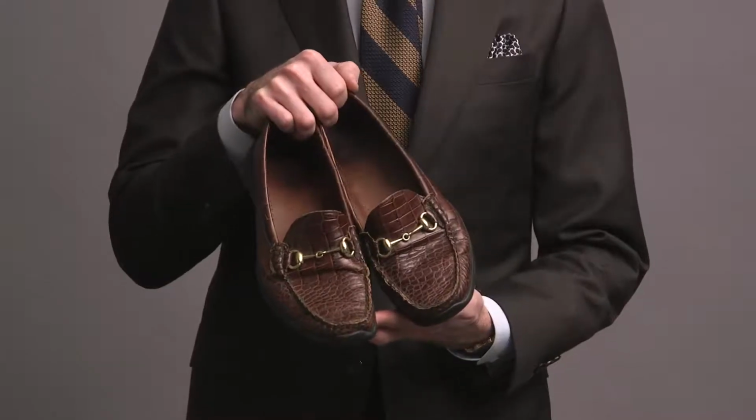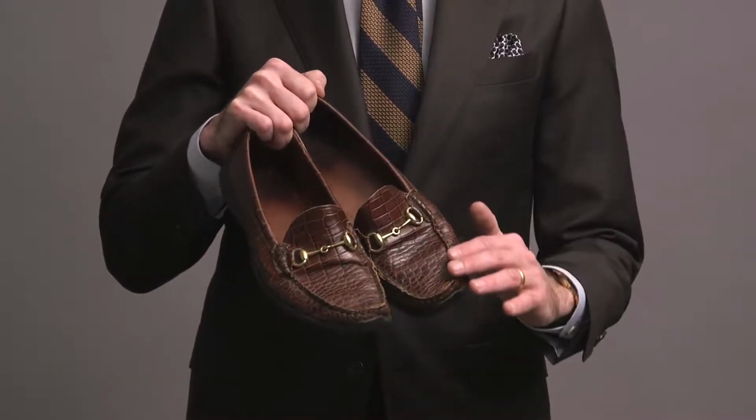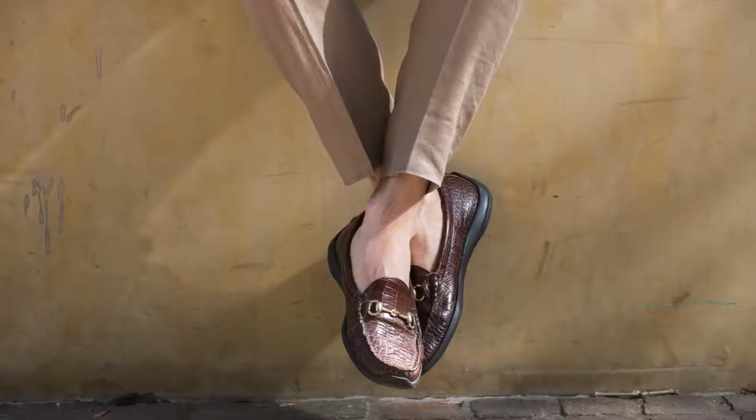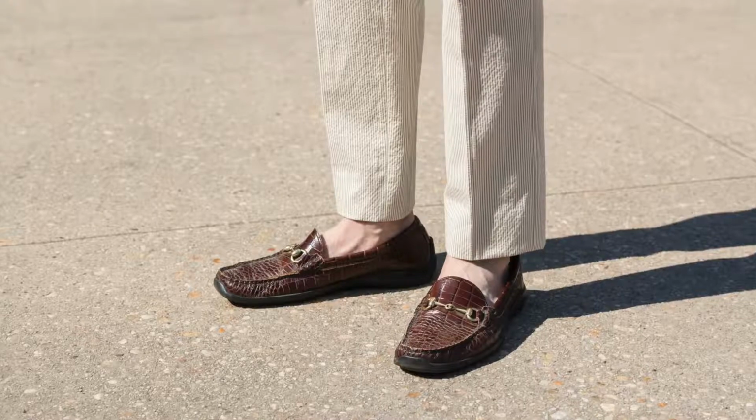But okay, first pair here are these by Allen Edmonds. These are called the Grand Cayman, another model that they don't make anymore. It's like a crocodile embossed leather with a horse bit, rubber sole. These have been one of my go-to pairs of loafers in the summer, going on about 8 years now.